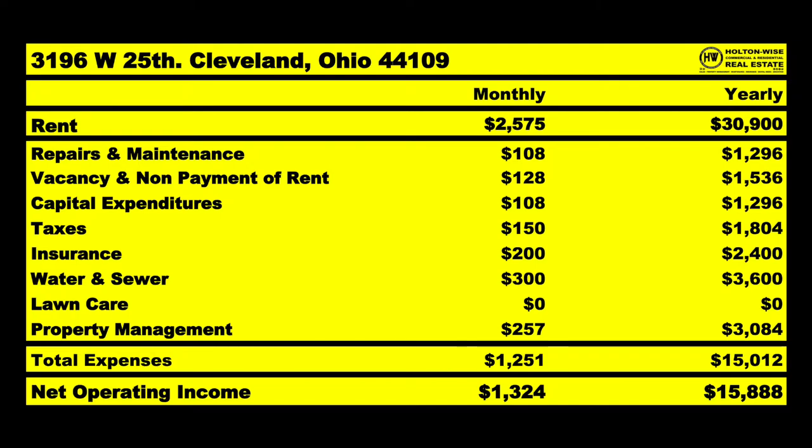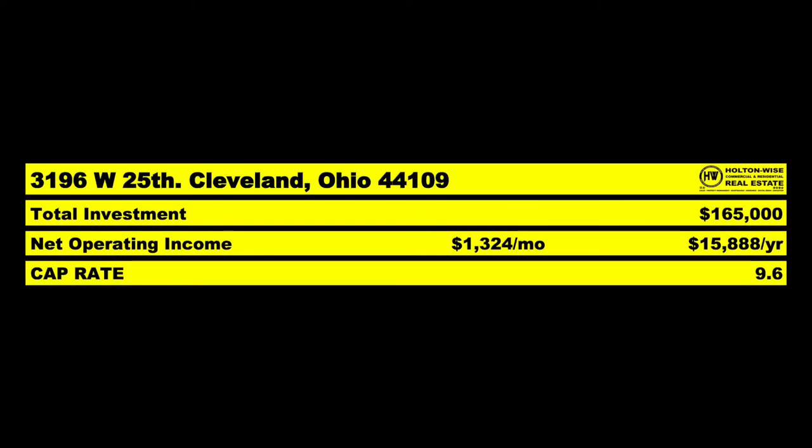But when it's all said and done, what I anticipate is that of that $2,575 coming in, on average, we'll spend $1,251 to operate this thing, leaving you guys with an NOI of $1,324. If we can get it at my target price of $165,000, that is a net cap of 9.6.